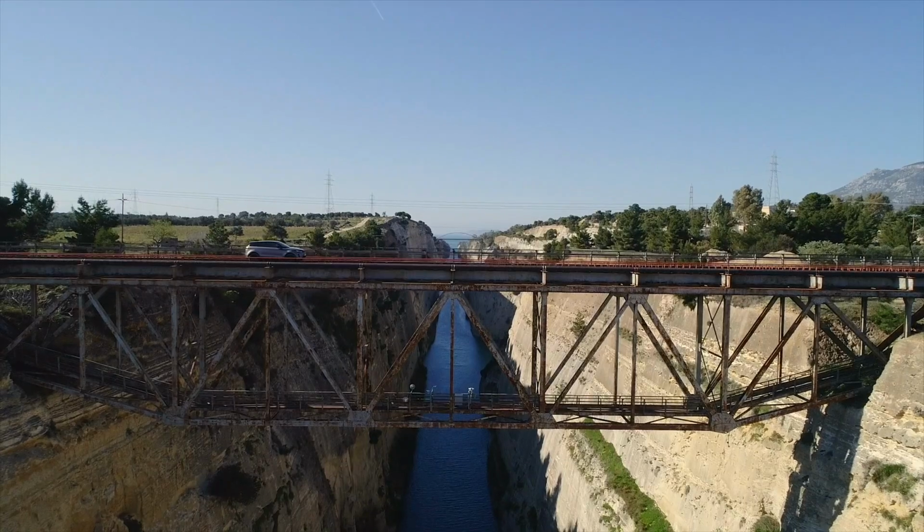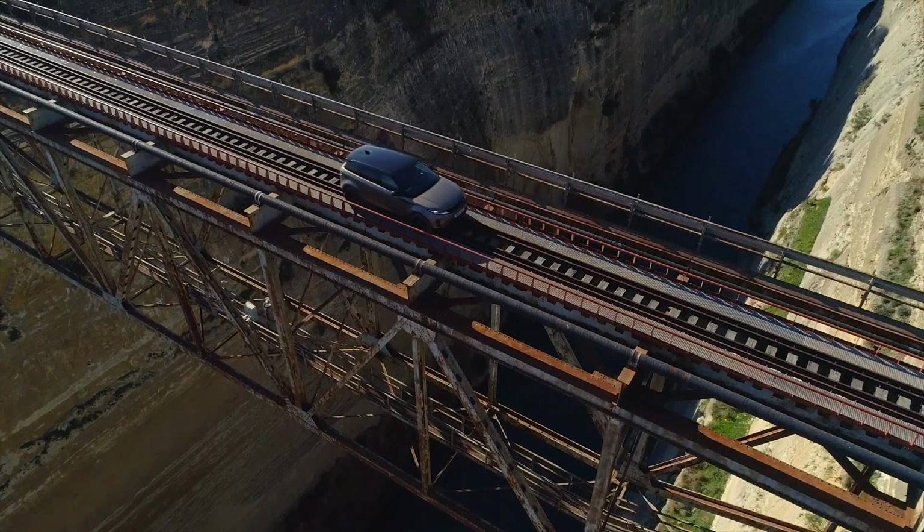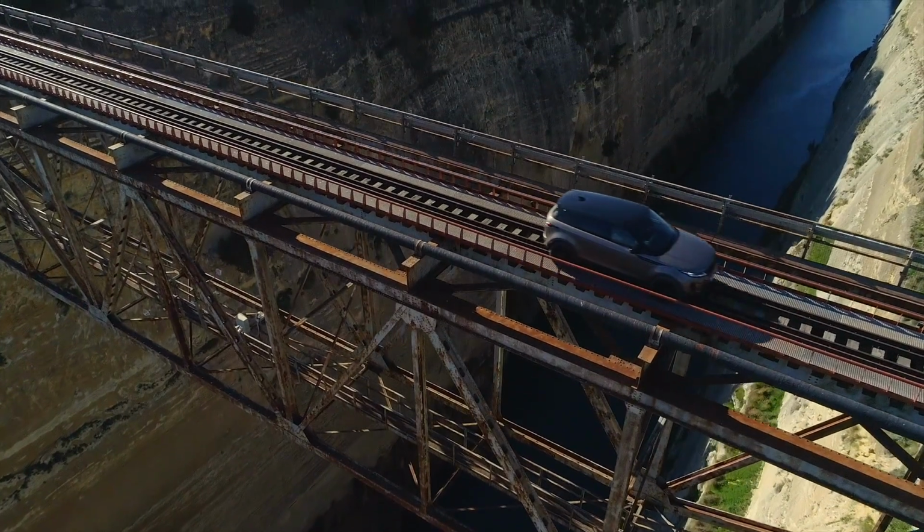If this bridge breaks, we're dead. Simple as that. Oh dear, the noise of the bridge making noise underneath us. That is wild. All too soon, the experience was over and we were back on solid ground.